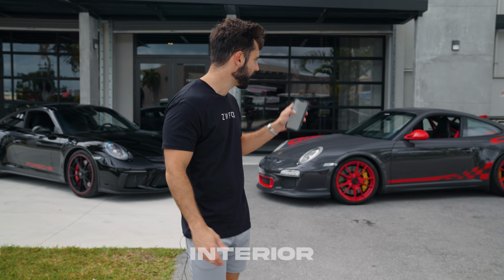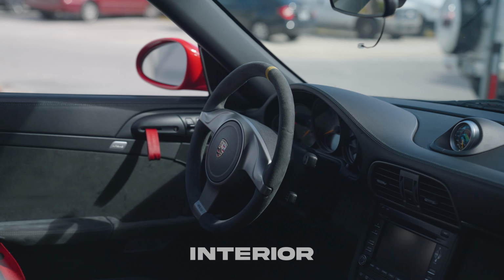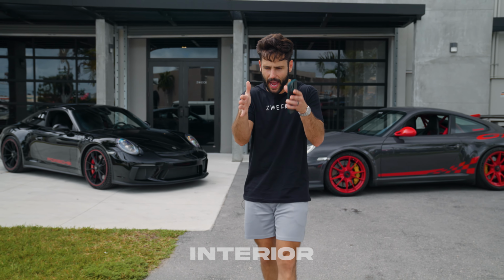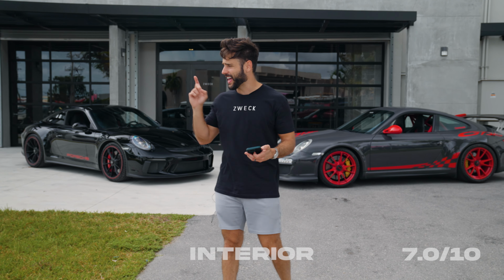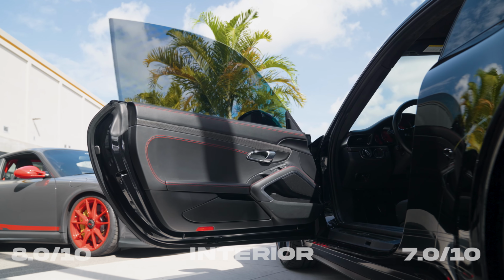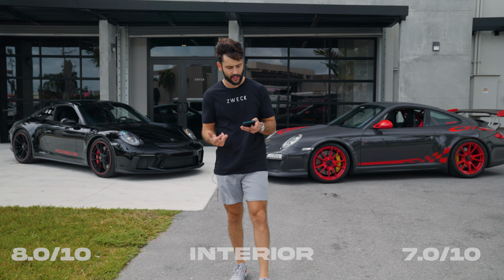Next is the interior. How does the interior stack up? Well, even though that is one of the final classic Porsches that has an epic interior and it makes you feel so special to be in, it doesn't have any creature comforts. And honestly, it's super hyper focused on driving, which is why I gave that car a 7 out of 10 and that car an 8 out of 10. Because even though it doesn't feel as special, it's more comfortable. It's got Apple CarPlay, it's got a backup camera, the things that you need to navigate your daily driving life.